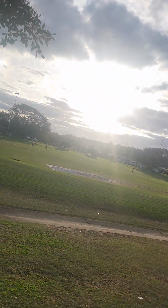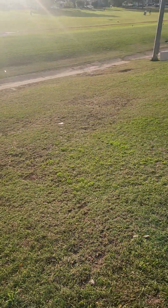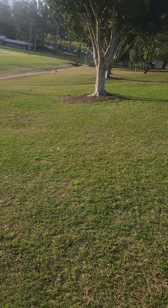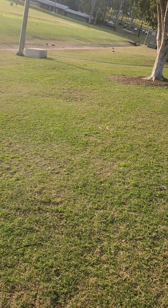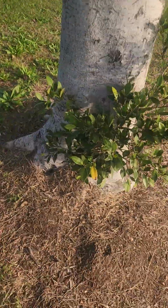So you can see the sun is facing west, so I'm standing on a west facing bank, and you can see it's quite sunny on this bank here. So that's probably a very good spot for fire ants. So we'll just have a look here.